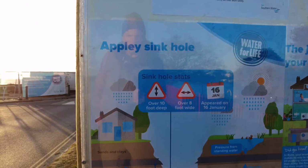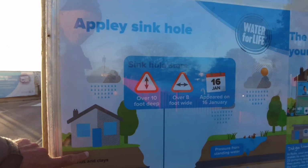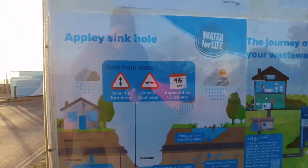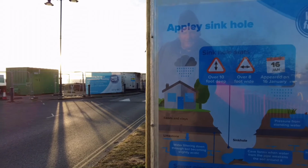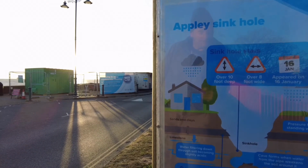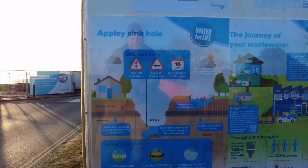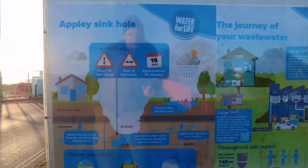Then you've got a rather good description here of what we've got underneath our feet here at Appley. So you've got sands and clays, then you've got limestone, and then it says sewer pipe sats. It's 1 metre wide and buried 15 metres deep, which is the height of the letters in the Hollywood sign. Interesting piece. It carries 1,000 litres of waste water per second, enough to fill a tanker truck in less than a minute. It removes waste for the whole of Ryde.